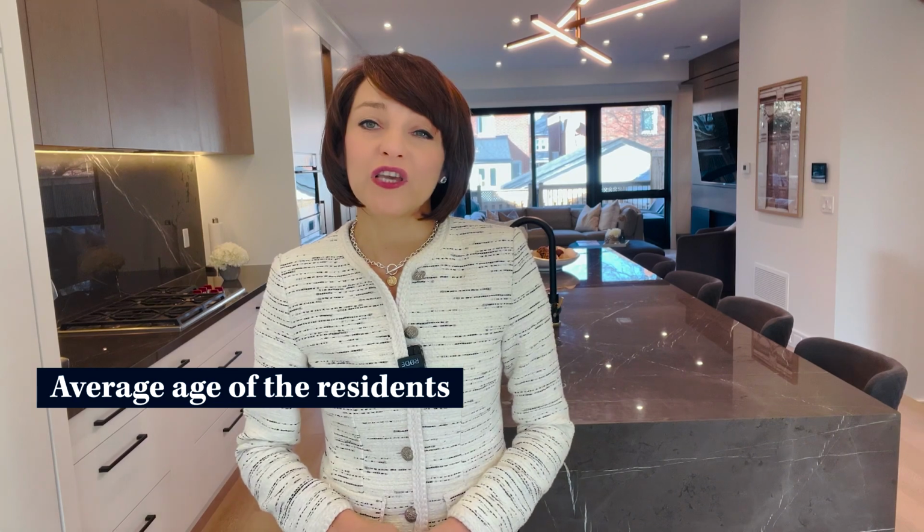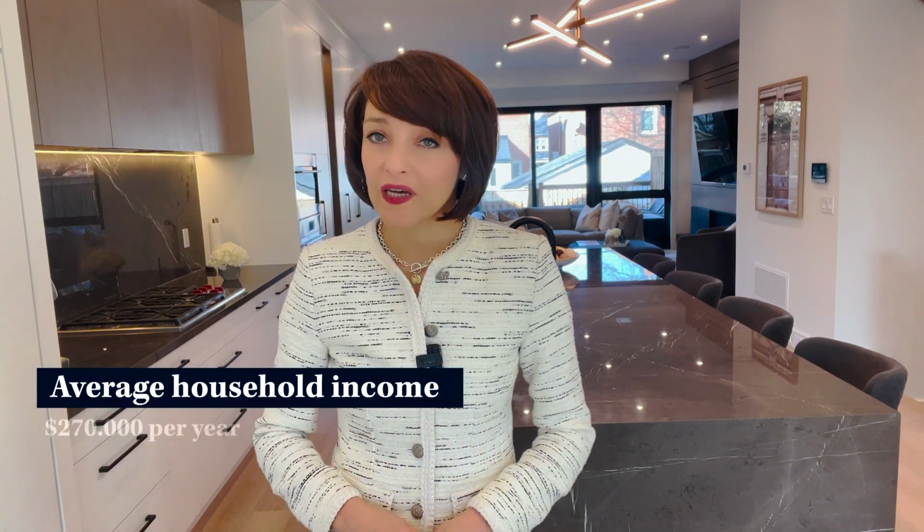So who are the residents in Bedford Park and what do they do? The average age of the residents is 41 years old, 85% of them speak only English, 58% of the households are occupied with families with children, and the average household income is $270,000. 74% of the residents are university grads. By the way, Bedford Park is notable for its executives in business, education, law, and public sector. Residents tend to be with a significant number of babies, kids aged 5 to 14, and youth aged 15 to 19.